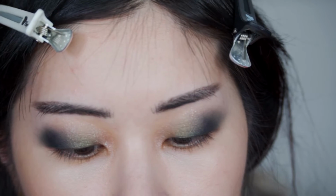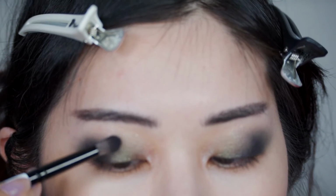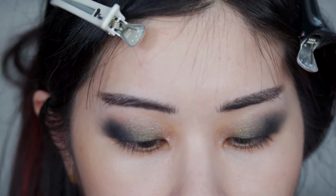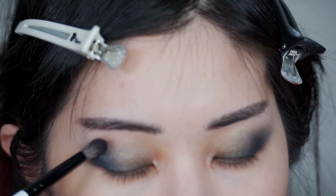Okay, and then next I do want to use this shade here. Sorry, I don't know why my camera doesn't like focusing on things, but I just want to take it right here just to bridge the gap between the green and the brown and the champagne. Yeah, that works really well. Such a pretty shade. I wish I had used this shade on its own in a look.